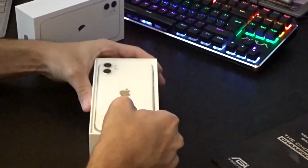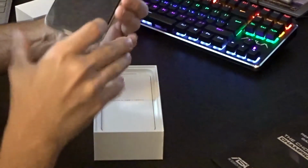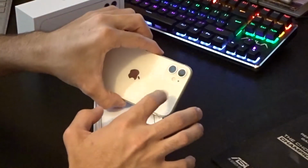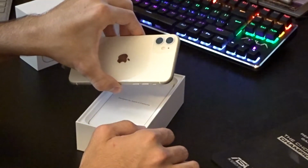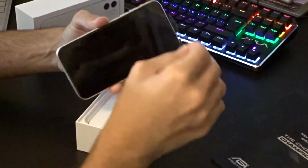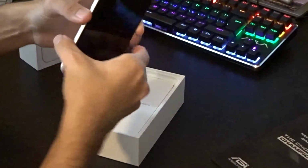So you pull up on this little tab on the bottom to free the phone. Interestingly enough, the clear plastic is only on the front. The back does not have the clear plastic to protect it. I don't know why Apple did that, but that's just what they decided to do. So we can go on ahead and remove that and free the iPhone from its home.